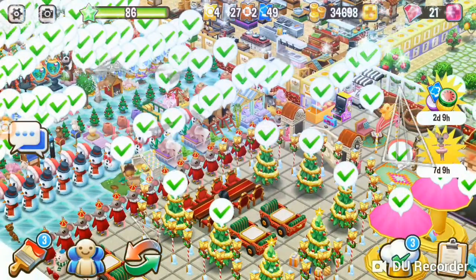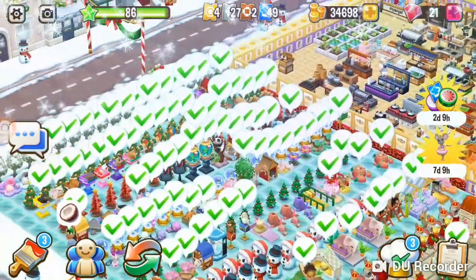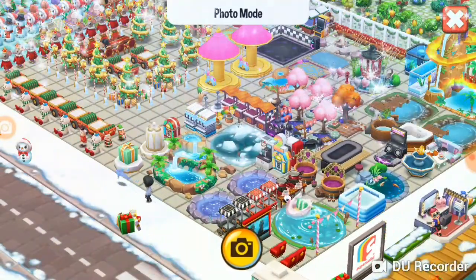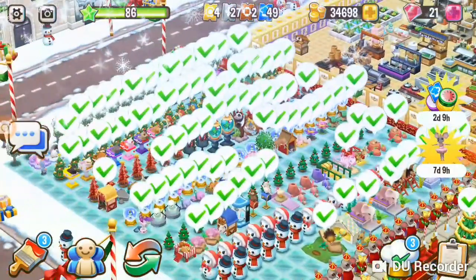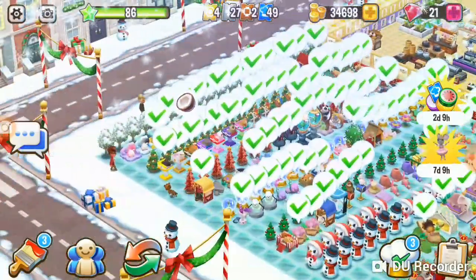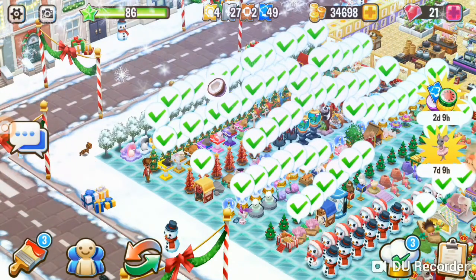You note down my coins: 3, 4, 6, 9, 8, and let's start collecting. See all my ticks. Okay. See, these are my pets, these are my functional items. Let's begin collecting money.